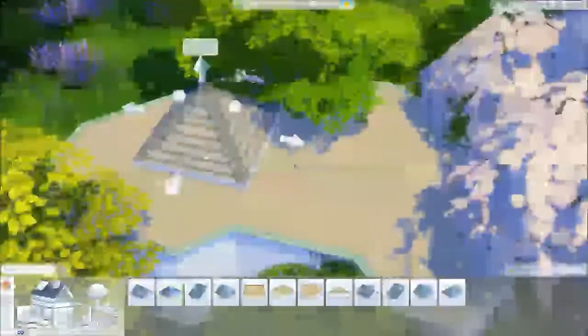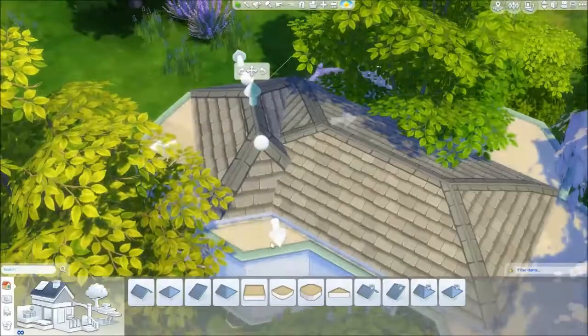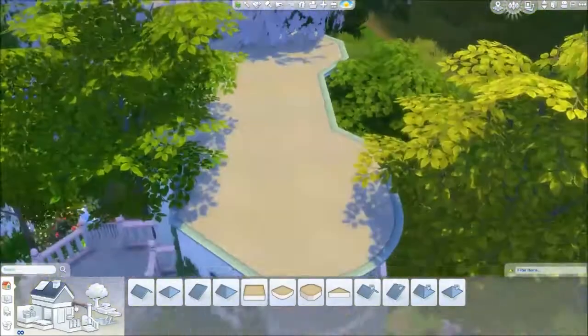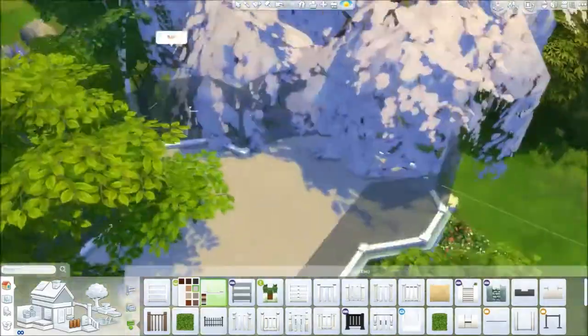Like when you zoom in and you get underneath the trees and you can see all the leaves from above, and then all the lights lighting up all the flowers and the landscaping and all the crystals and eggs shining everywhere. It looks really pretty. So moving on to the roof here.